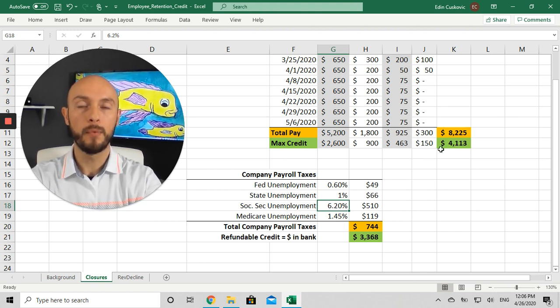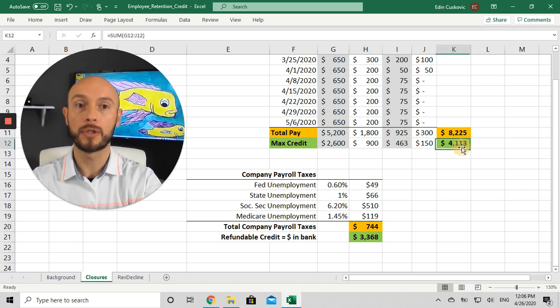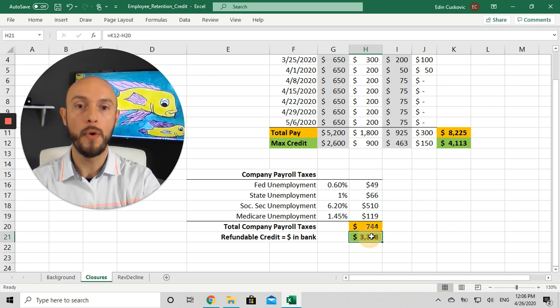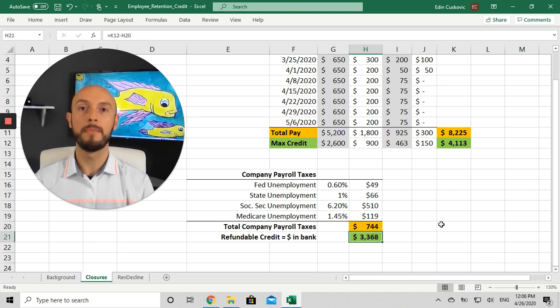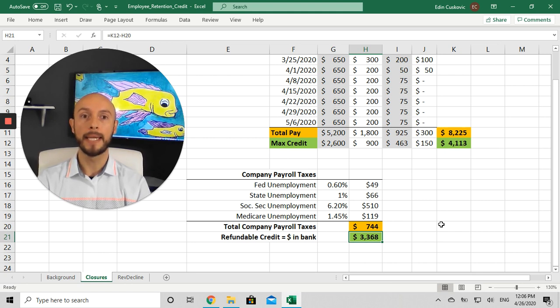And then we have the total payroll taxes, and the first portion of this will get wiped out by your credit. After your payroll taxes are taken care of, you essentially have a refundable tax credit that you can request the government send to you in terms of money. That way you have money in the bank to either keep paying your employees or for other operations needs. And so it ends up working very similarly to a grant.